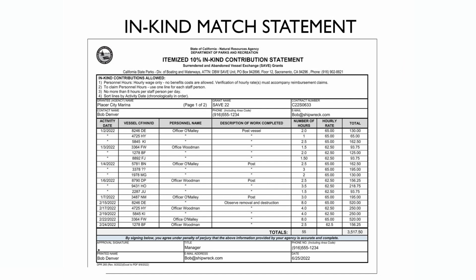However, if wages change, you will need to provide updated wage statements from your payroll department. Use actual time worked and list in date order. Only include 1 staff per line and no more than a maximum of 8 hours per day. If multiple pages are needed, carry over the total time and dollar value from each page and add these to line 1 on the next page. Label the pages 1 of 2 and 2 of 2 as needed.